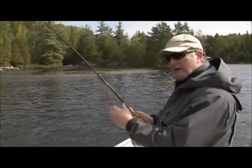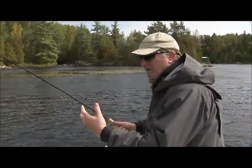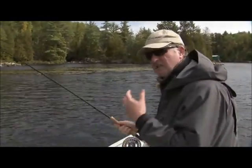Oh, that's a nice fish. And the pattern that's working today, right now, is this. It looks like a saltwater fly, which it really is, but it's a perch pattern. And it's all made of synthetics, which is great. It's a lot better than some of the rabbit strip patterns that I like to use because it's a lot lighter.